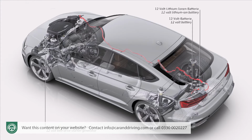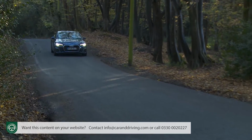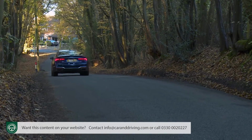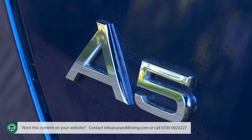The only time that you might is at cruising speeds when you lift off the accelerator and you find that the engine drops right down to an idle, and that enables you to cover significant distances without using fuel. There are certainly no fancy graphics, nor do you have to press any buttons or plug anything in. Of course, you might want the option of plugging a car of this kind in, but for that, well, you might have to wait until the next generation version of this A5 arrives.